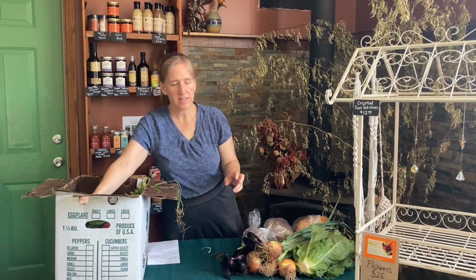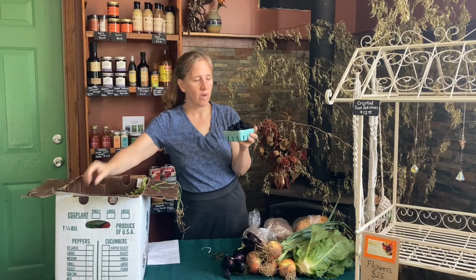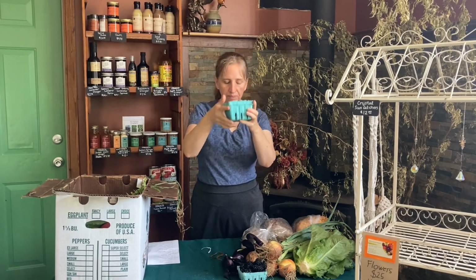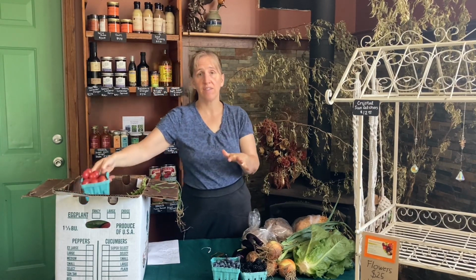Now the next thing that's on top is the berries, because we don't want them to get crushed. So the blackberries are here, and the organic blueberries from Emmanuel Farm. I have to hide that stuff so that I get it rather than the kids eating it. They get a chance to eat the fruit when they're out working and packing boxes.